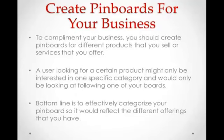To complement your business, you should create pinboards for different products that you sell or services that you offer. A user looking for a certain product might only be interested in one specific category and would only be looking at following one of your boards. Having this control is a great way to target your products or service to a specific audience or followers. Bottom line is to effectively categorize your pinboards so they reflect the different offerings that you have.